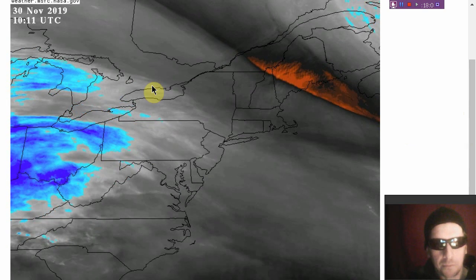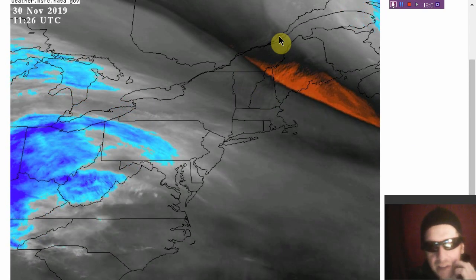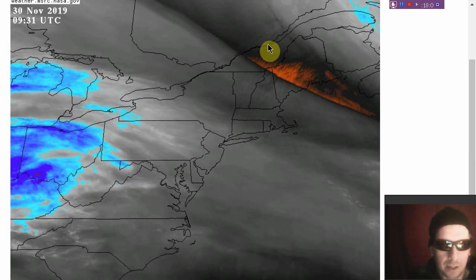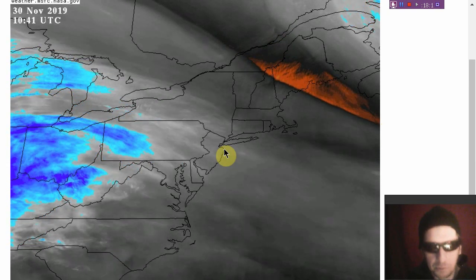All of this moisture is just going to bounce right off of this, and it's going to hold this in place, as that is a dip in the jet stream there. It's going to inject further cold air into especially places like Maine. And let's just move on and stop talking about the weather.